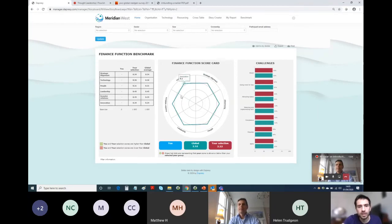So the turquoise line that's currently showing shows where the global population sits in terms of all of these categories. So let's imagine we are a consultancy that sells lots of services that can help make our clients' finance function lots more effective. So we ask our client to fill out the survey, and then we get a benchmark for them that feeds straight into this platform.